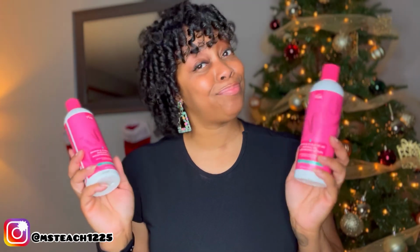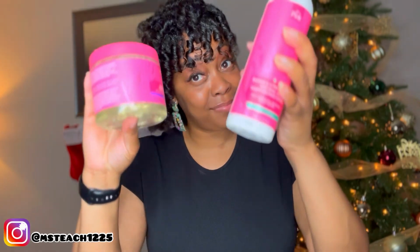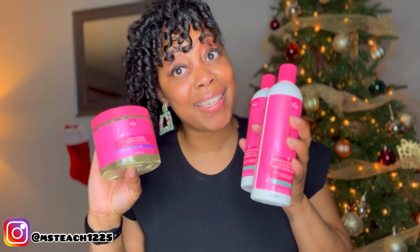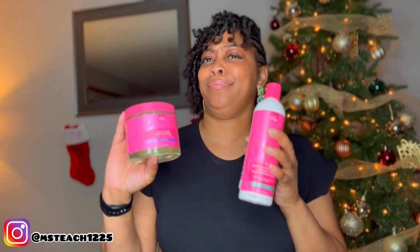Now we all know about the pink lotion, Lustrous Pink Lotion. I've been using it forever. My great grandmother used it on my hair, my mama used it on my hair. It's been in my hair forever. But this new line, you need this in your collection. So if you've never tried Lustrous Pink before, where you been?